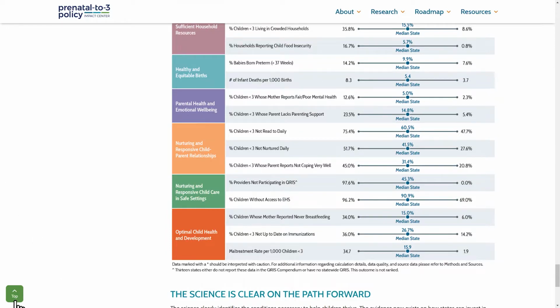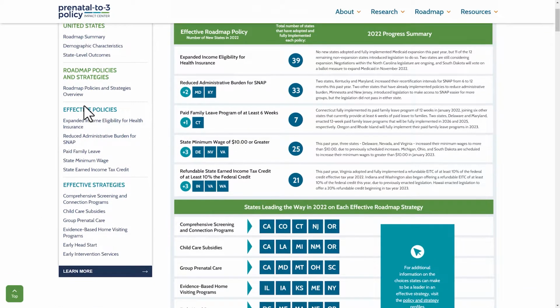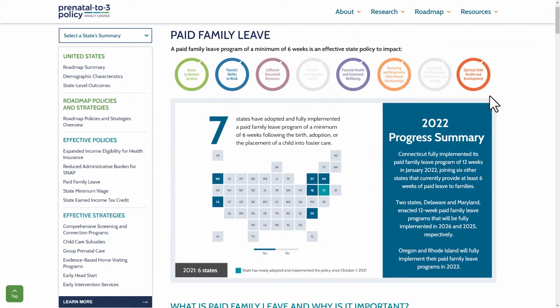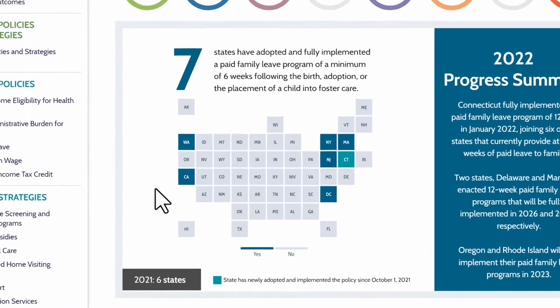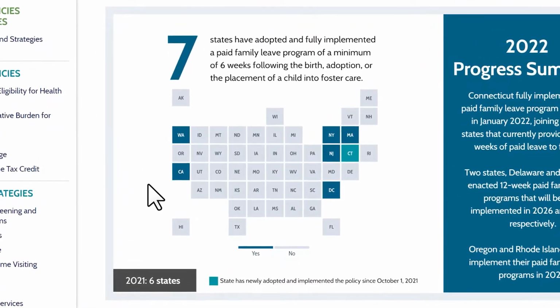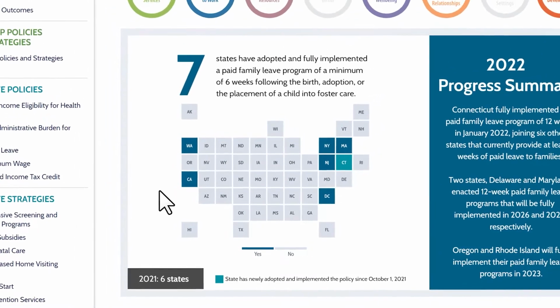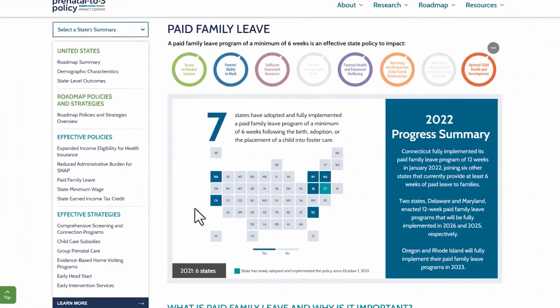These measures help states to set priorities for where to begin to build a stronger and more equitable Prenatal-to-3 system of support. More detailed information is available for each effective policy and strategy, and you can select the one that interests you. Each policy profile begins with a snapshot of the policy goals that it impacts, the states that have fully implemented the policy, and a brief summary of the progress states have made toward adopting the policy in the past year. Strategy profiles are similar, except that, in the absence of clear guidelines on legislative or regulatory actions a state can take to garner the impacts at a statewide level, the roadmap provides state leaders that are implementing evidence-based programs and making them accessible to a significant number of families.